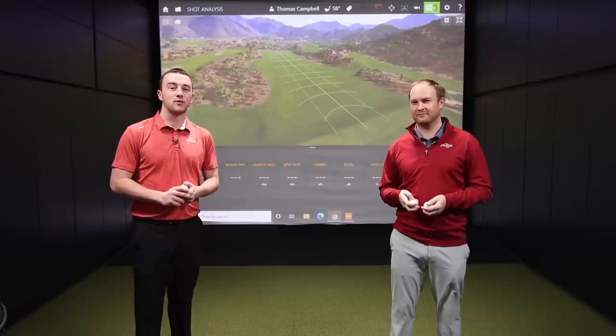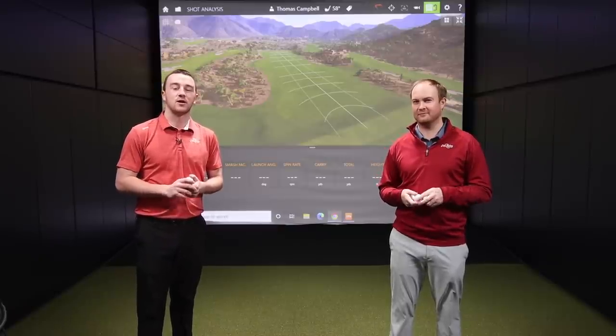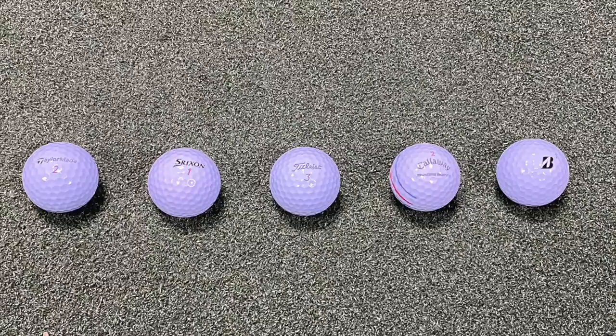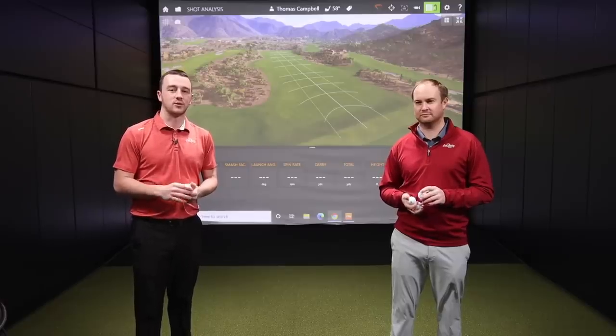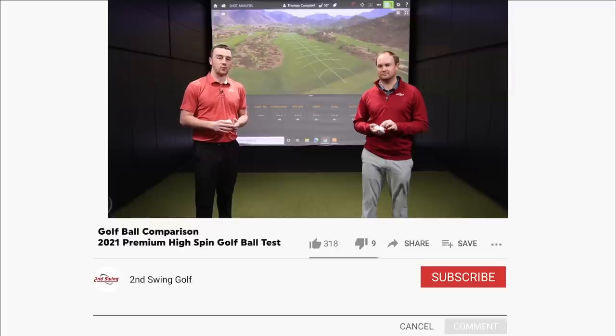And usually we do golf club reviews and testing. Today we've got golf balls. 5 of the most popular premium offerings out in the market here for 2021. We're gonna test them, hit some wedges, hit maybe a 7-iron, and then hit some drivers. We're gonna look at spin, we're gonna look at feel, and we're also gonna look at performance on TrackMan.